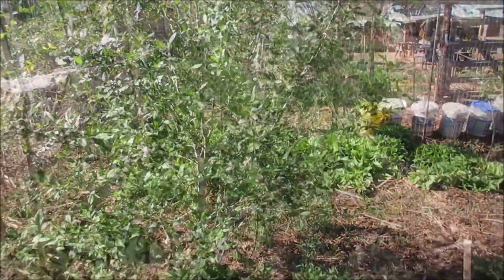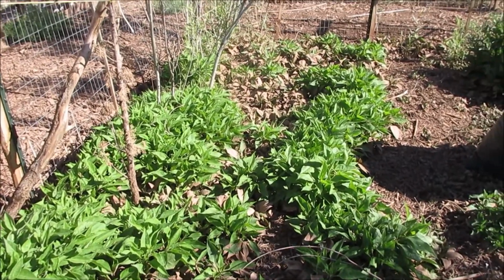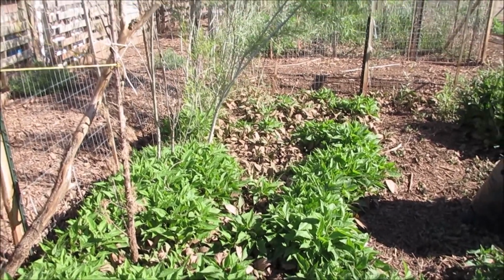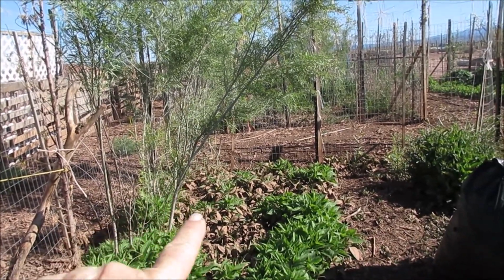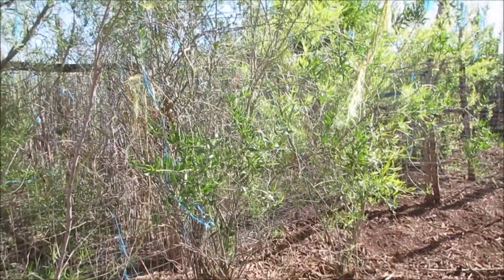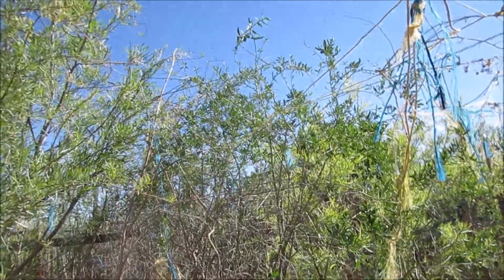We'll see. You can see how muddy the plants got, because it did get a little deep in here of water. And there's another tree. The wind's just blowing them over. So I'm going to have to tie it to the fence. I want to show you how tall this goji bush is. That's my tallest one.